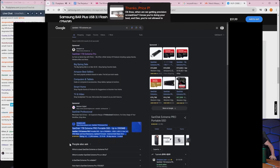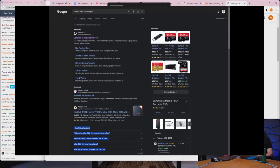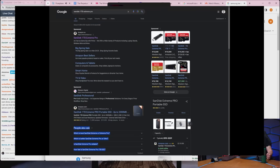Wow. And then this is people also ask. Wow, that is bold. At 100% scaling, and I believe this is a 1440p display. Unbelievable.